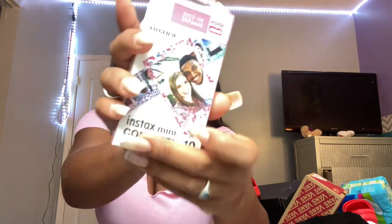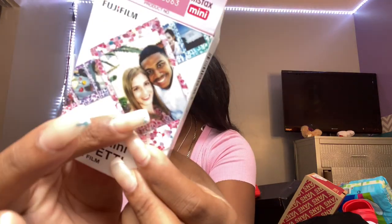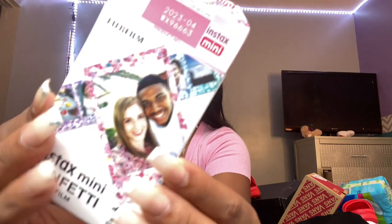I don't know how to describe it, but it's like a pack that has a whole bunch of different prints on it, like around the little frame of the Polaroid. So I got this pack because I'm planning to take a lot of Polaroid pictures, because it's senior year, my last year. I need to capture all these moments. And I want to make a cute little frame by the end of the year.